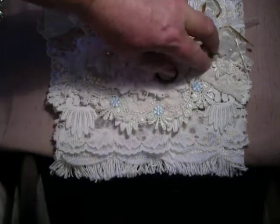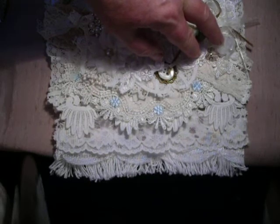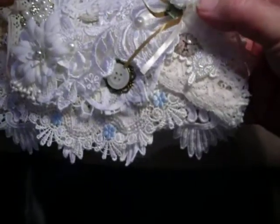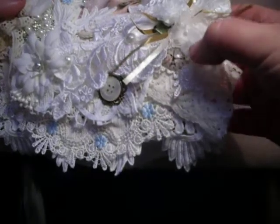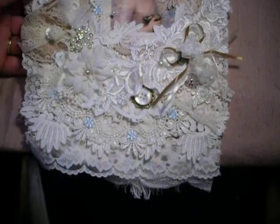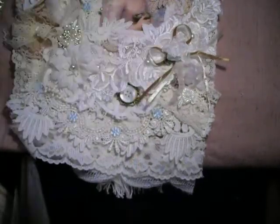In here, just peeping out, there's a cabochon with Paris written on it, and it's done in a clock, and it's next to a resin. There it is. I hope you can see that. It's next to a resin heart. These are off the vintage bridal headdress. There's various little things here.